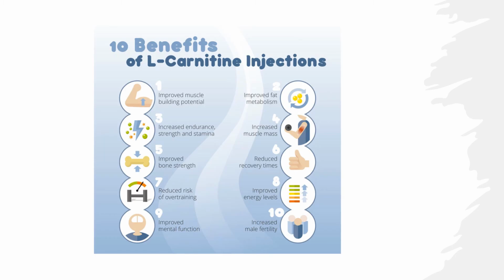L-Carnitine is a non-essential amino acid, and it's made in the body and obtained in the diet from meat and dairy foods. It plays a key role in moving fatty acids across the mitochondrial membrane and thereby facilitating fat metabolism.